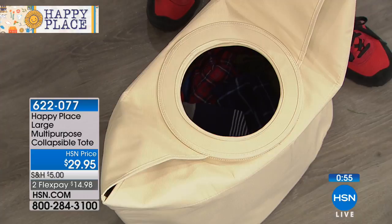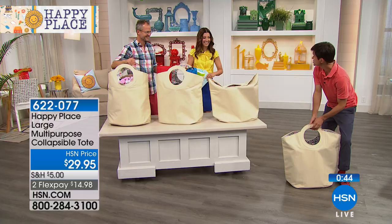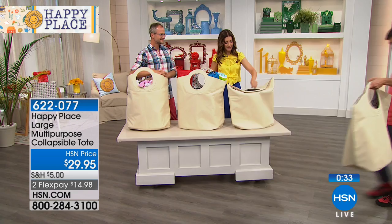Oh, that's so pretty. Think of all the kids going off to college for their dorm room. How great is this? They put all their dirty clothes in there, get to a laundromat, and carry it off to the little laundry room in the dorm. So much prettier than one of those plastic laundry baskets, and so much more functional.